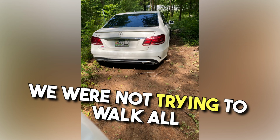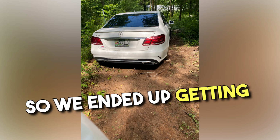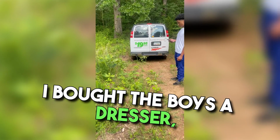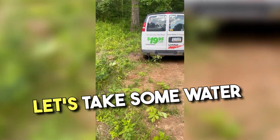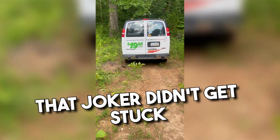We were not trying to walk all that back there anyway. So we ended up getting the water back there. And that was why the end of June was about it for us. I bought the boys a dresser, and so I had to rent this U-Haul. And while we had it, I said, you know what? Let's take some water to the back. I bet you it won't get stuck. And sure enough, that joker didn't get stuck at all.